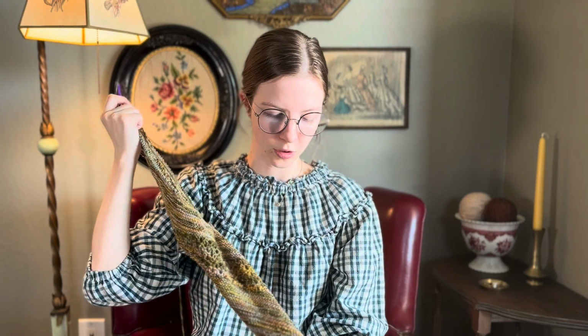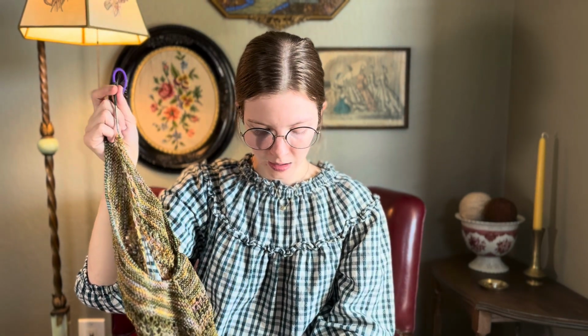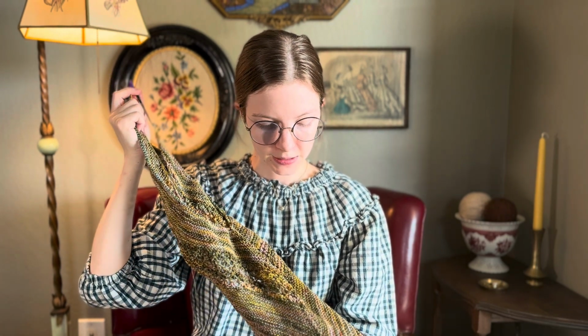It's a super mindless knit. Once you're going and you know what you're doing, because you just keep on repeating the same things. I can't take it on walks anymore because it's now got too much weight to it to where it's gonna stretch things out. We used to go on evening walks, my husband and my son and I. But it's a mindless knit for when you're hanging out with friends and need something to work on.